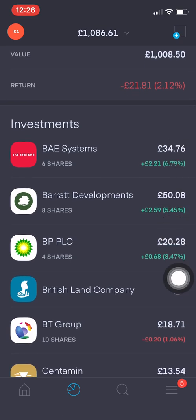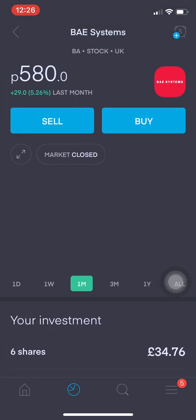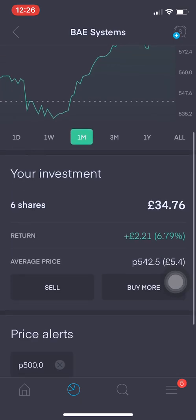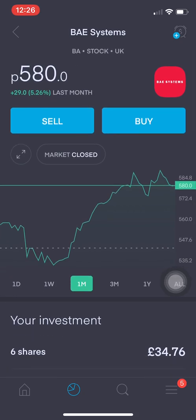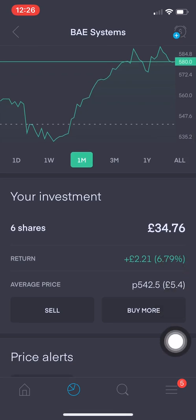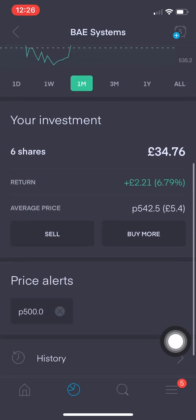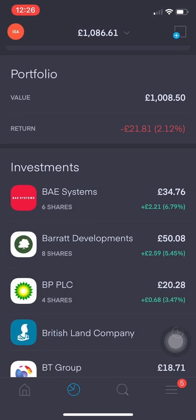So biggest changes, I'll just run through a number of stocks that I think are worth talking about. So for example, BAE Systems, I had an average price of £5.42 and it's currently at £5.80, which is decent. Quite a big return, so it's up around 6.79%, and I'm up £2.21, which is good.